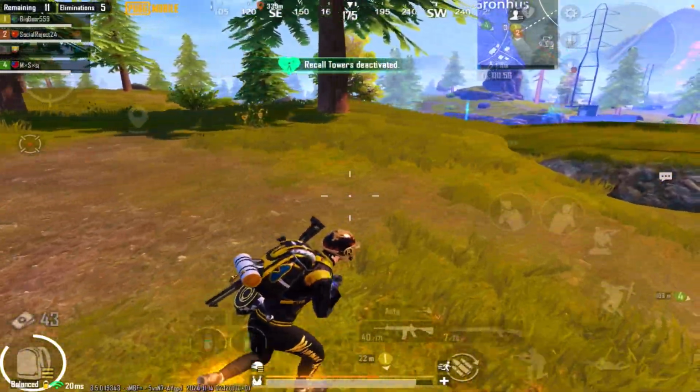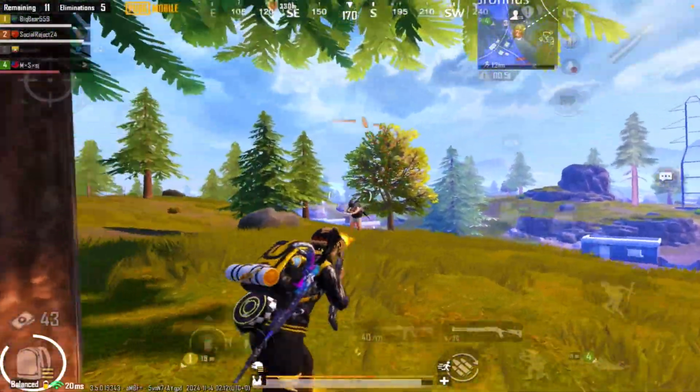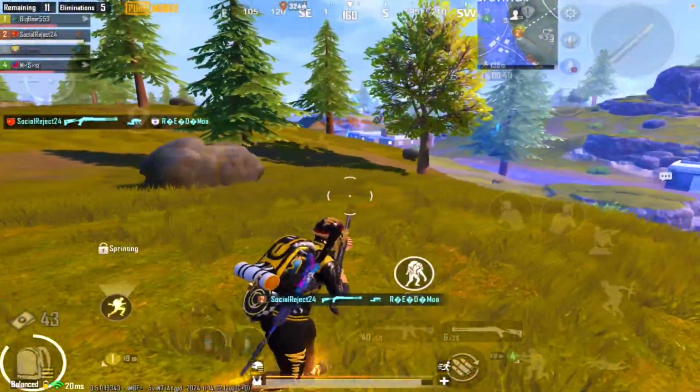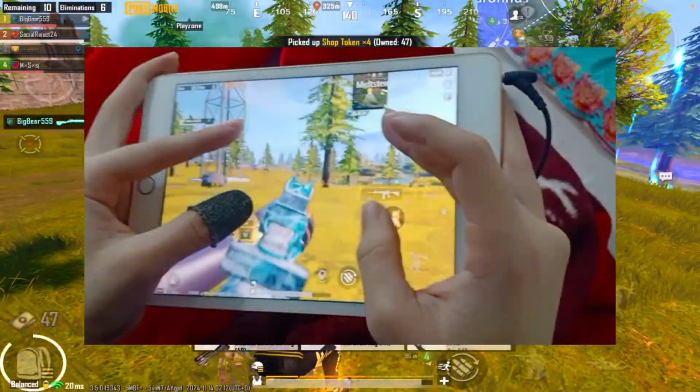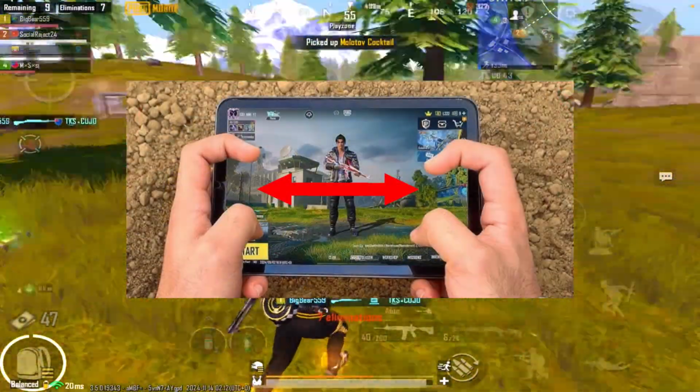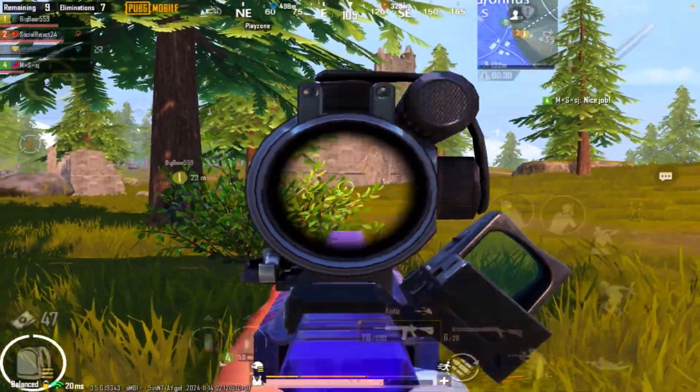Also, another good thing about this device is that I feel like I see a little bit more because of the ratio. Technically, your hands will be more on the side, so now you can see a little bit more because your hands are a bit farther away from each other. And I think that's about all the pros I can really think of right now. So here comes the cons.